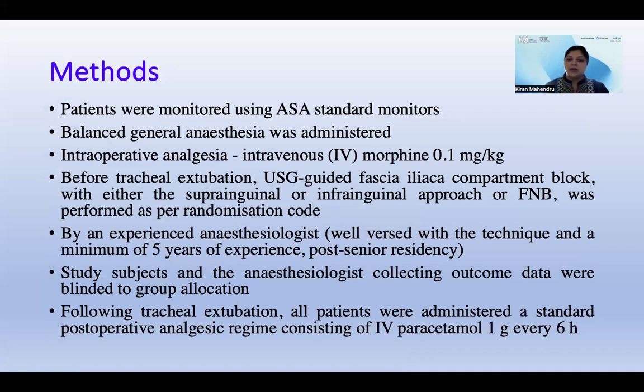The patients were monitored using ASA standard monitors, and balanced general anesthesia was given. For intraoperative analgesia, intravenous morphine in the dose of 0.1 mg per kg was used. Before extubating the patient, ultrasound-guided fascia iliaca compartment block with either the suprainguinal or infrainguinal approach or femoral nerve block was performed as per the randomization code.